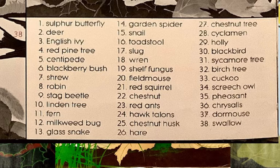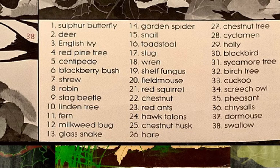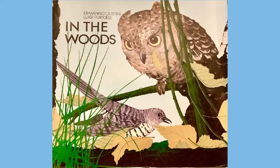On the pages that follow, you can see that there are many living things identified. A sulfur butterfly, some English ivy, a blackberry bush, a wren, a field mouse, a red squirrel, a sycamore tree, a dormouse, a swallow, 38 things in all. We'll identify those as we go through this book. So again, a book without any words that invites you to pay close attention and look.